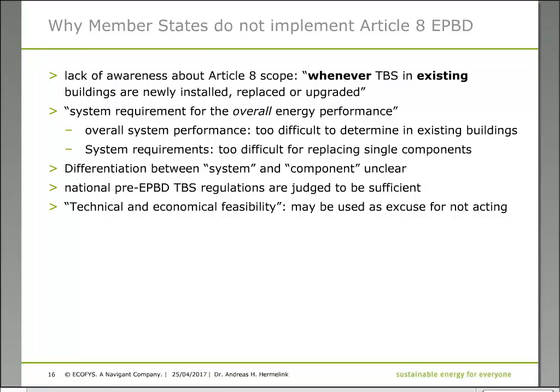So system requirements for the overall energy performance, this is also something where member states obviously have difficulties to determine this overall energy performance in existing buildings, because you can imagine in many cases there is no real documentation, and so you really would need to spend a bit more time in order to find out the overall system performance. But also as to setting system requirements in existing buildings, many member states obviously feel it's a bit too difficult to set such overall system requirements when just single components are exchanged.